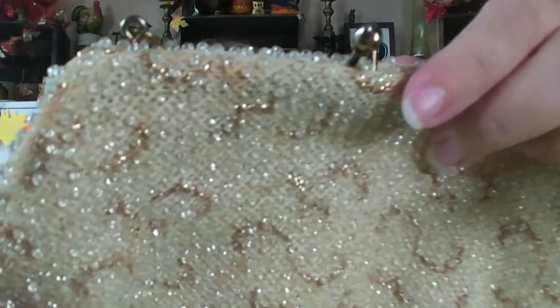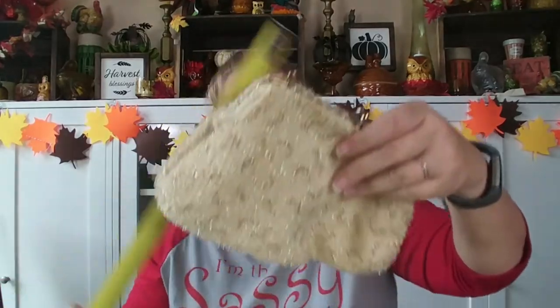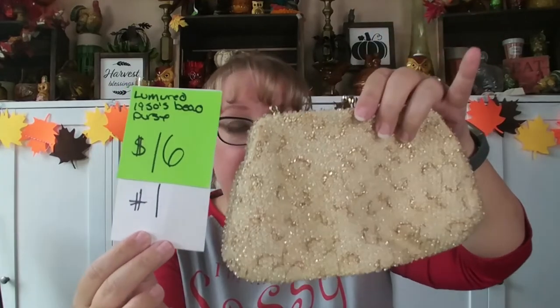It's really, really beautiful. Hand beaded. It's a nice cream color, so it's cream and gold with all these little clear beads. It's got a very nice clean interior. It will fit a modern cell phone. Sorry, I was holding it up to my cell phone. It is 9 inches across by 5.5 inches tall. So that's a pretty good size. For this purse, it's going to be $16, number one. $16, number one for the 1950s purse.